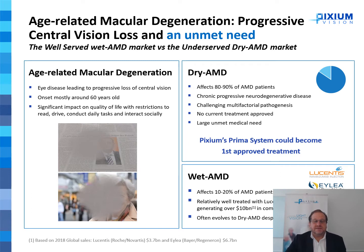Pixium's Prima system, a machine-brain interface technology focusing on neurostimulation and ophthalmology, could become the first approved treatment for dry AMD, an initial addressable market of $1.5 billion.